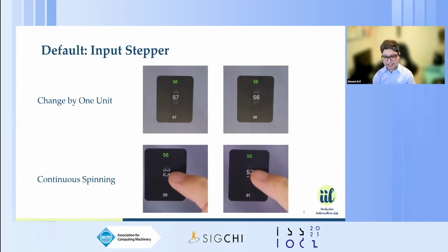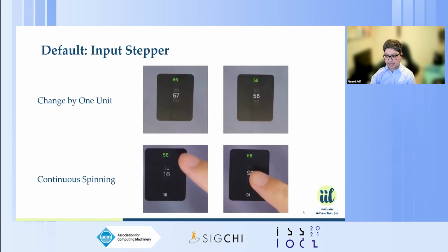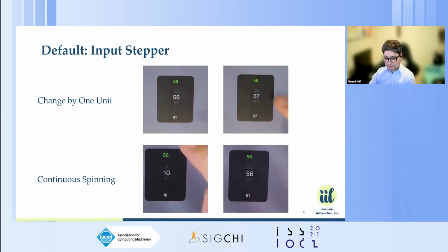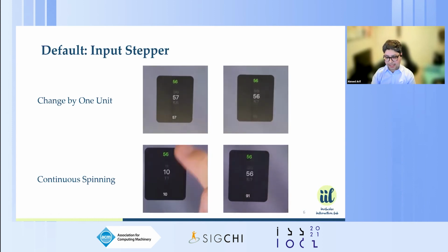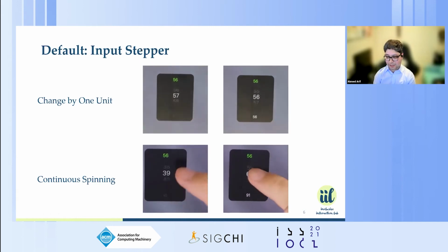Input stepper is the default number picker on most smartwatches. When users tap on a numeric value, it displays a full screen virtual number wheel containing all legal values. Spinning the wheel by flicking up on the screen increases the value, and spinning the wheel by flicking on the screen down decreases the value.